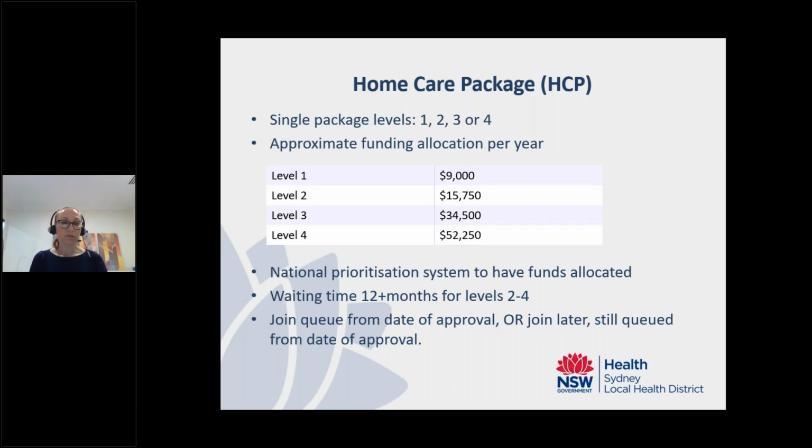So there's single levels for home care packages, level 1 being entry level all the way through to level 4, which is more complex care needs. And the approximate funding allocation per year I've listed there for you, so you can see how it increases from a level 1 all the way through to a level 4. And again, the funding is allocated monthly, not annually.